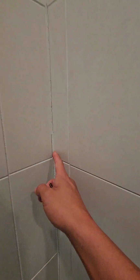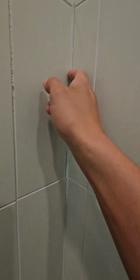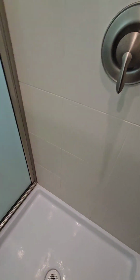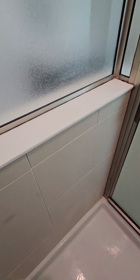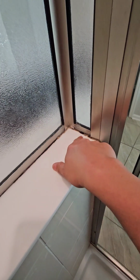Okay, so the tile, there's some gapping now. You've got to go back in and regrout this. It's split all right through there, which happens over time. I'm sure you guys know it's regular upkeep and maintenance that you've got to do on your house. Especially with the whole discoloration.